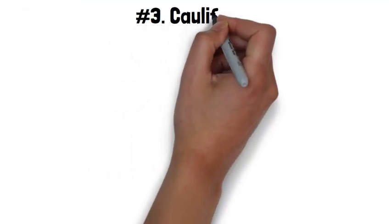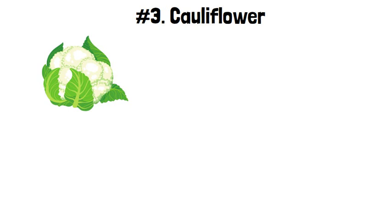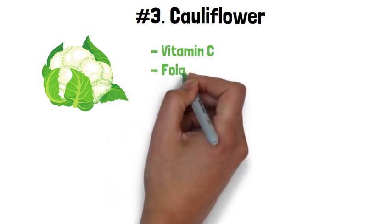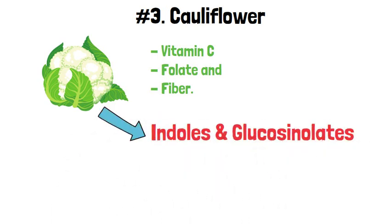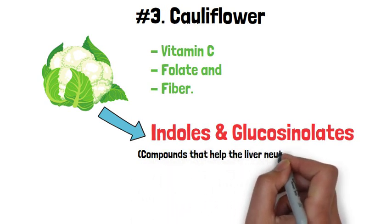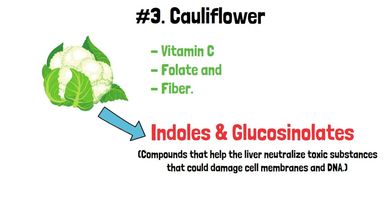Number 3. Cauliflower. Cauliflower is another cruciferous vegetable that is high in vitamin C and a good source of folate and fiber. It's also packed full of indoles and glucosinolates, which are the compounds that help the liver neutralize toxic substances that could damage cell membranes and DNA.